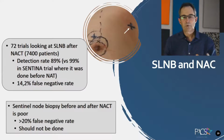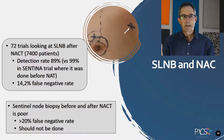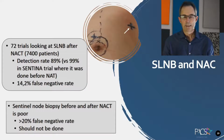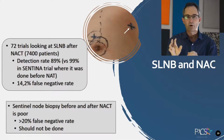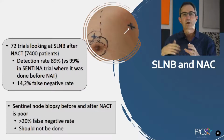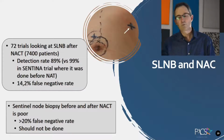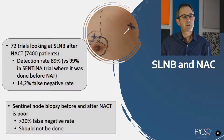In principle, I think the one big message from all of these trials is that doing a sentinel node before and after is the worst. The fact that you have removed that sentinel node means you've disrupted that pathway, and the information you're going to get by doing a sentinel node post chemotherapy is going to be inaccurate. In more than 20% of patients you're not going to have an accurate answer. So in principle, I think that modality has been wiped off the table.